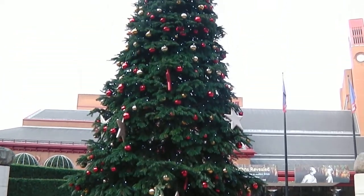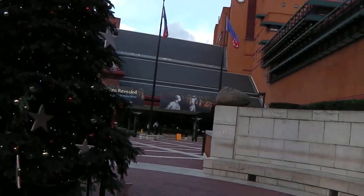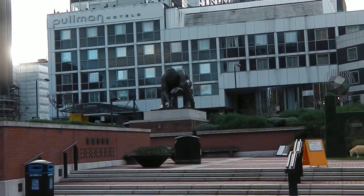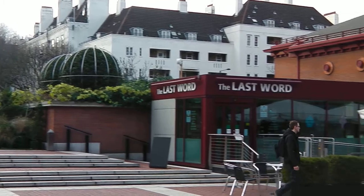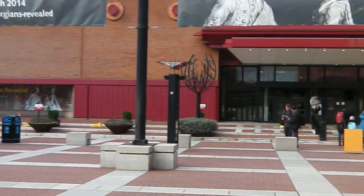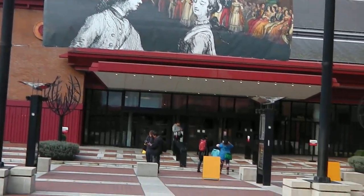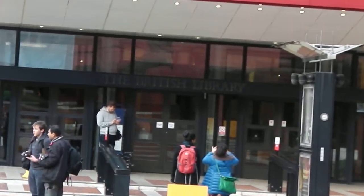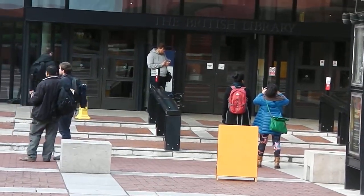Here I am in the courtyard of the British Library, and there's the main entrance in front. A panoramic view of where I am by the British Library. As I said, in front is the main entrance. There are good toilets and a cloakroom, a free cloakroom. It's worth a visit here.